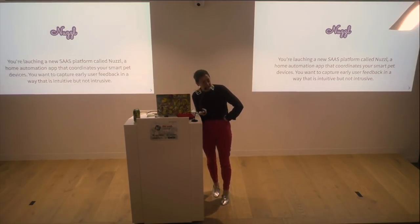So your task here is you're about to launch this platform, and there's an app for the platform where you can set up all of your automation and see what's happening and turn things off and on and maybe talk to your pets remotely. And you want to be able to capture feedback from your early users in a way that's intuitive but not intrusive or annoying. So that's the brief. Does that make sense? Does anyone have any questions before we move on?